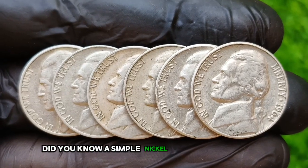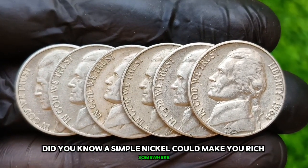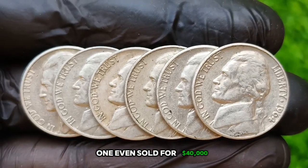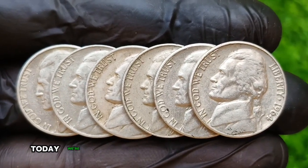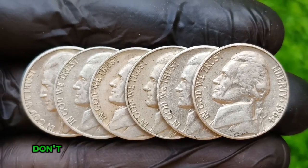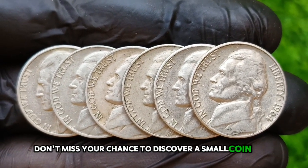Did you know a simple nickel could make you rich? Some rare Jefferson nickels are worth thousands, one even sold for $40,000. Today, we're revealing 6 nickels that could be hiding in your pocket right now. Don't miss your chance to discover a small coin with big value.